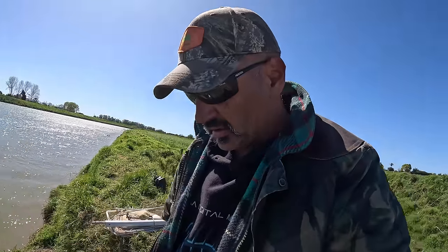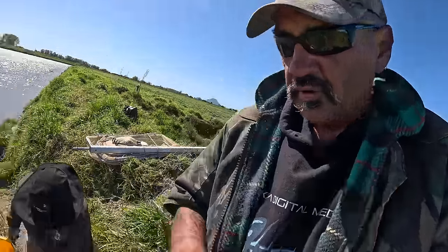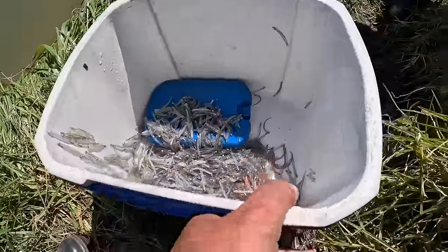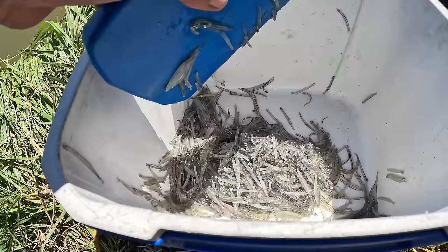End of today's whitebait session. All finished. Lovely day out here with a cousin. She had a great day. First day whitebaiting, and she did really well. We're going to show you what she caught. We'll go home and weigh it up later on. So that is pretty good. That's a good catch. It's more than I got apart from yesterday. That's a lot of whitebait.